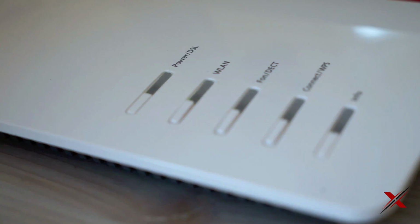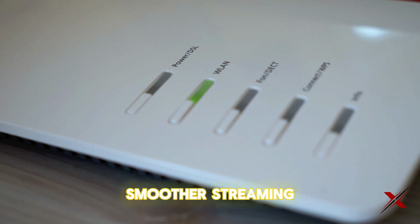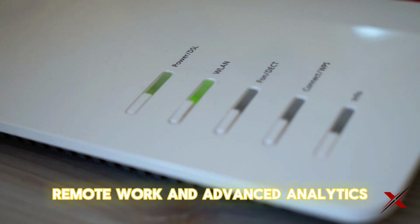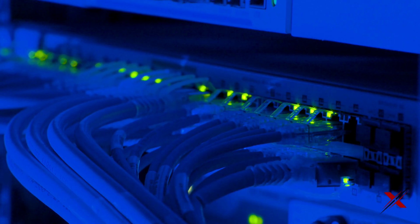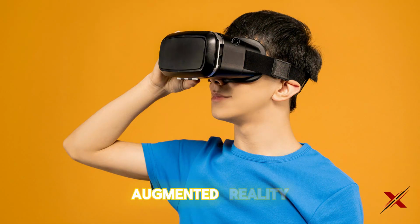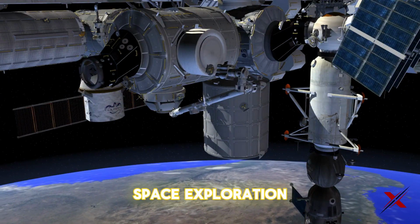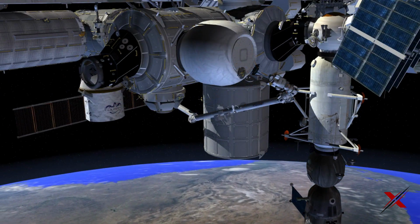So, how does 5G impact your daily life? For most people, it means faster downloads, smoother streaming, and better connectivity in crowded areas. For businesses, it enables automation, remote work, and advanced analytics. And for industries like healthcare, agriculture, and transportation, it drives innovation and efficiency. 5G is still evolving. In the future, it will power technologies like augmented reality glasses, fully autonomous vehicles, and even space exploration. The possibilities are endless.